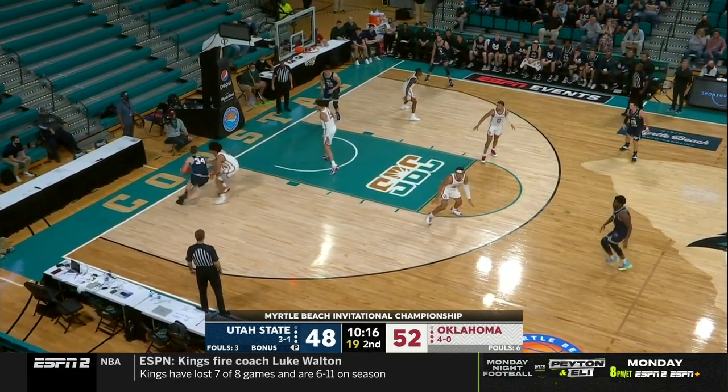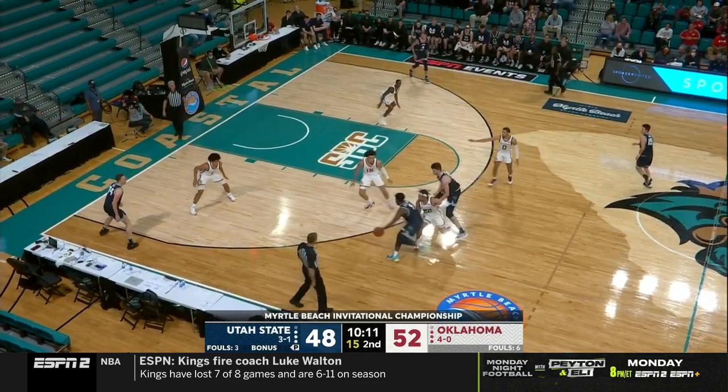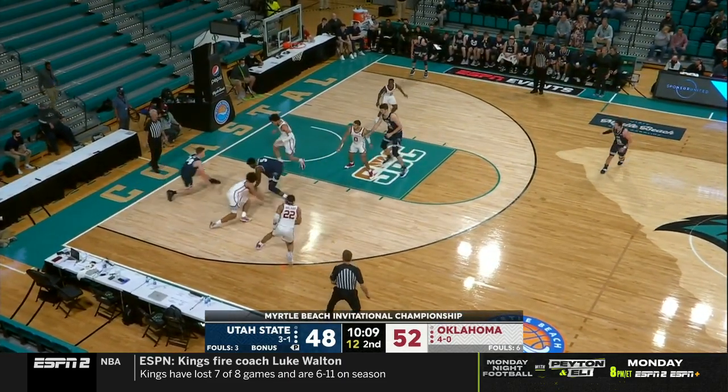Man, Hill's been good defensively. Now look at him, cut off Bean. Yeah, he's been so good. And they're chatting a little bit. Bean was asking for a foul.